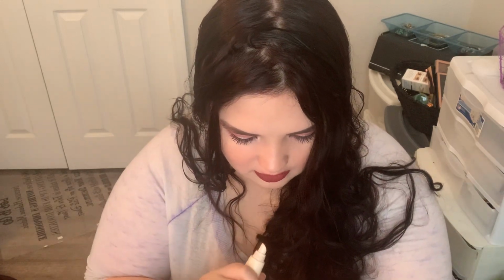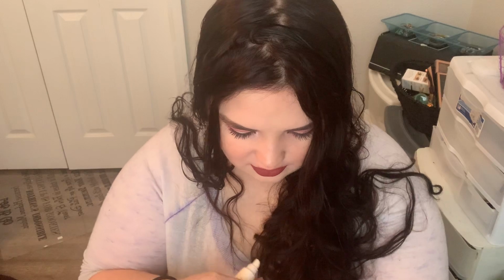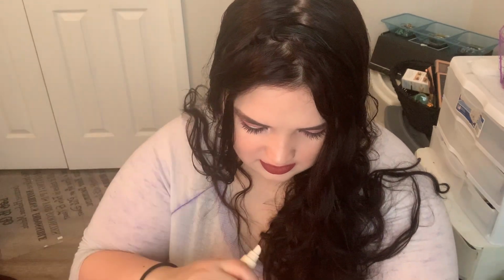This lip treatment, I'm not sure what's going on. If this is supposed to be like this, then I'm down for it. But I really just don't think it's supposed to be like that. I keep squeezing out more, trying to get past this little gritty feel. But I don't know, you guys. That's a lot. So I don't know. I'm going to have to look into it.